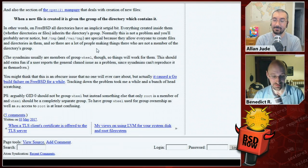And then he also has a little PS here saying, arguably, group 0 should not be group wheel, but instead something else that only root is a member of, and wheel should be some completely separate group. To have group wheel used for group ownership as well as su access to root is a little confusing. Yeah, that's true. That might trip something.